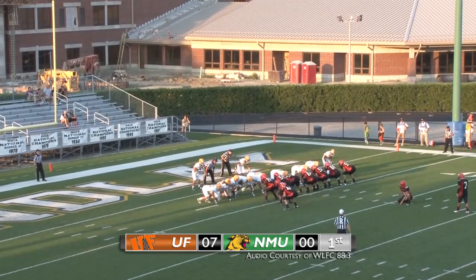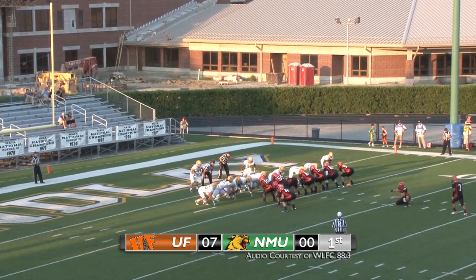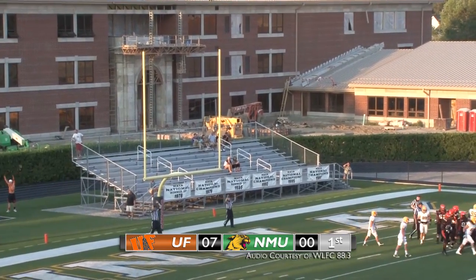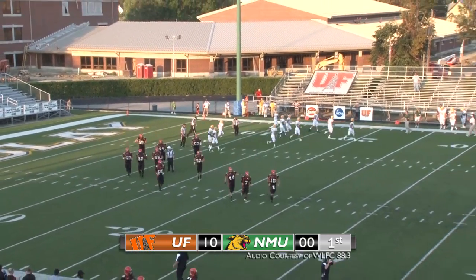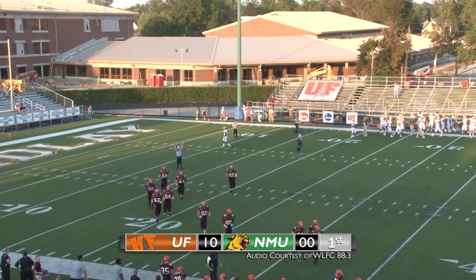Northern Michigan loads up that line of scrimmage. They're trying to imitate the Oilers' action. Spot down. The kick is up and up and through. And Seth White helps the Oilers extend the lead 10-0. Let's go on down to the sidelines. Check in with Brandon Emsweller.